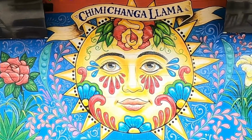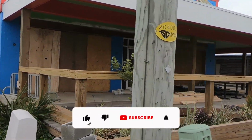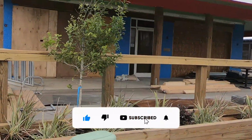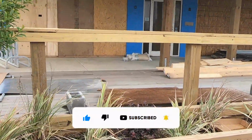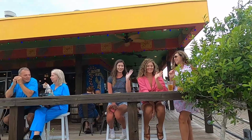The Chimichanga Llama Cantina. We've been waiting on this place to open all year long, from its wooden warehouse looking conception to its final Southwestern theme completion.